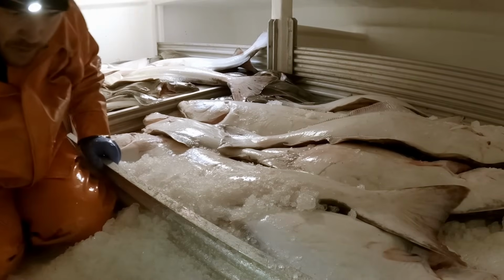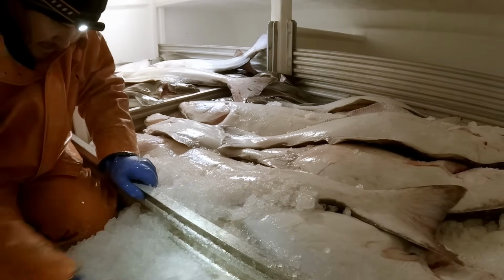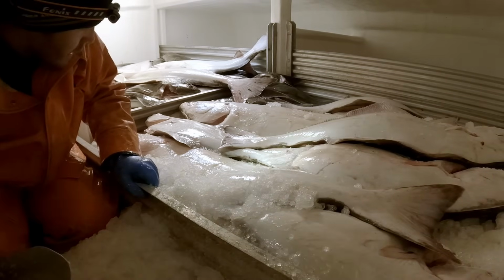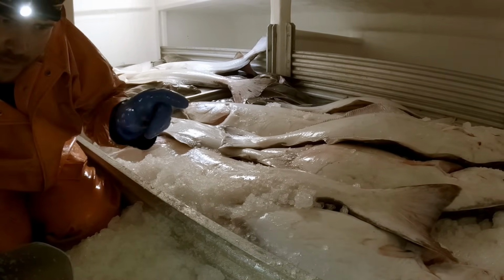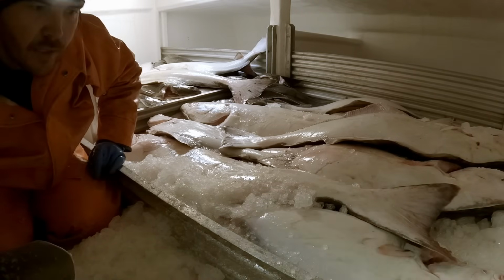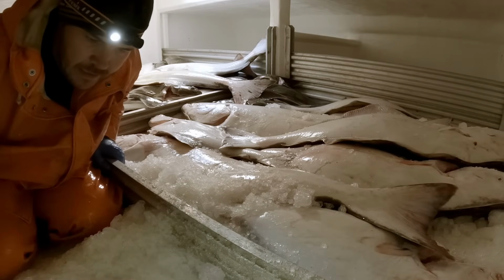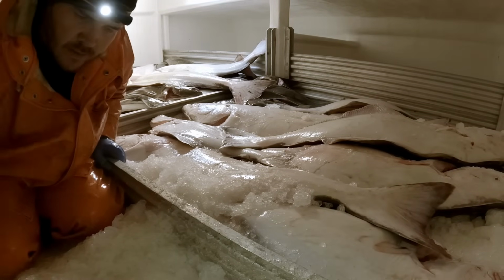So yeah, the headlamp works pretty good. I like it. Lights up right where you're working. It also detaches from the headband and has a little clip on it, so you can clip it on something. Pretty sure it has a little magnet in it, so you can stick it on something metal, something steel or iron.